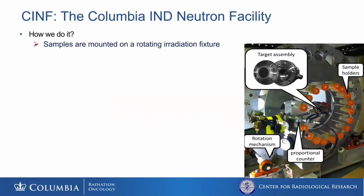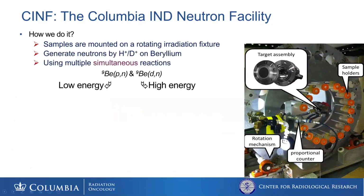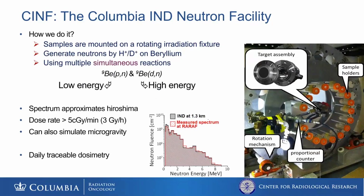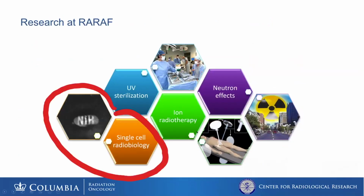This again works in pretty much the same way. We have our samples on a fixture that rotates around our target at the center here. We use a beam of protons and deuterons impinging on beryllium, and then you get multiple nuclear reactions generating a broad spectrum of neutrons, which mimics the spectrum at Hiroshima at a survivable distance quite well. Dose rates, we can give up to about 3 gray per hour. We can, in principle, simulate microgravity for cell cultures by spinning them around very fast, randomizing the direction of gravity. Obviously, you cannot do that with mice. And we, of course, perform NIST traceable dosimetry for all our radiations. So that's it for the neutrons.